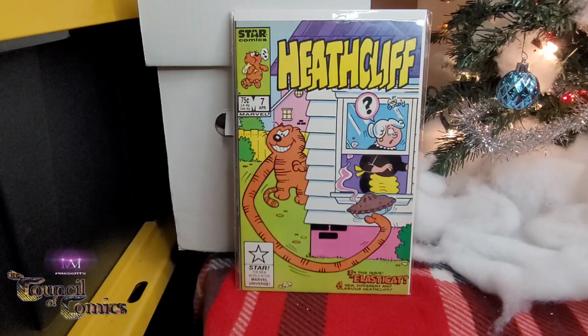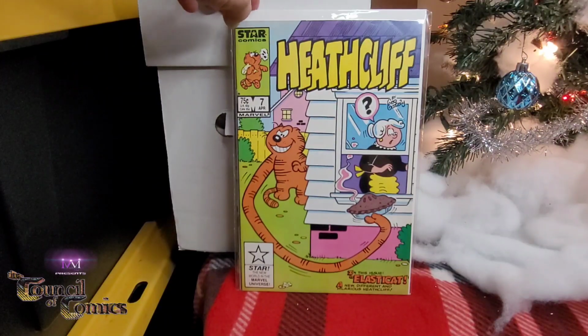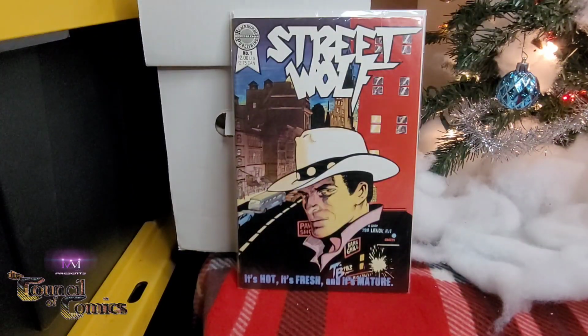Heathcliff, number 7 from the Marvel imprint Star Comics. It's those licensed books that back in the 80s, Marvel had a whole bunch of them with the cartoons. Heathcliff was one of my favorites. I really liked him more than Garfield, but number 7 is pretty dope. And Street Wolf, number 1. This is an independent book from Blackthorn Publishing. It was issue number 1, 50 cents. Can't beat it. Gotta grab it.